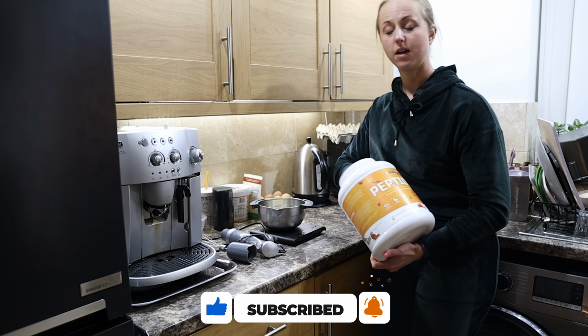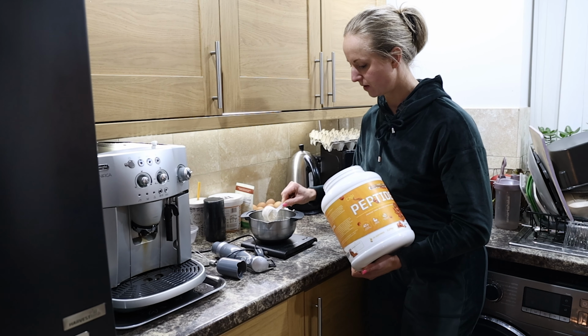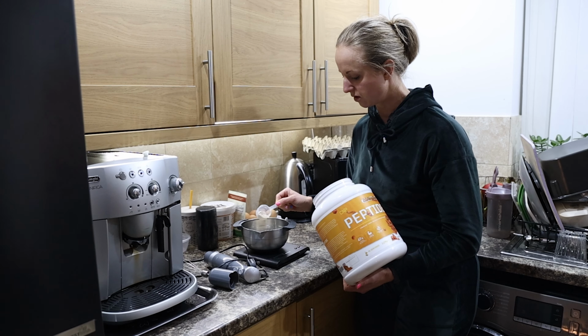Last meal is basically protein pancakes. So I choose peptide over whey because it's a slower releasing protein, with some almond butter and chocolate.